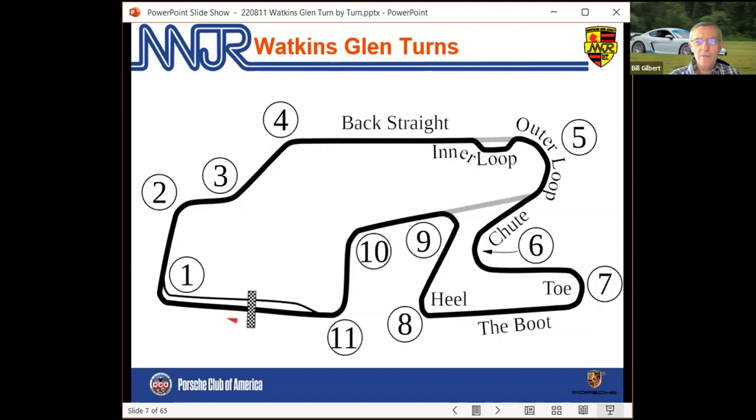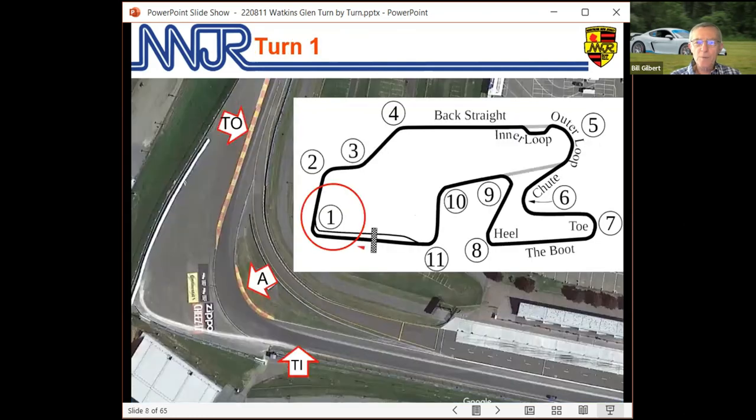Here's Watkins Glen from the air. Here are the turn numbers, just nice and big so you can see them, but they're on the other map as well. So turn 1, let's talk about the track. Turn 1's a 90-degree corner. It tends to go downhill a little bit, heavily banked. So that makes it faster than it otherwise would be. But this corner is approached at high speed.